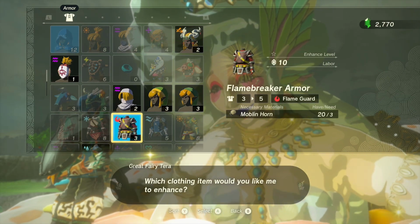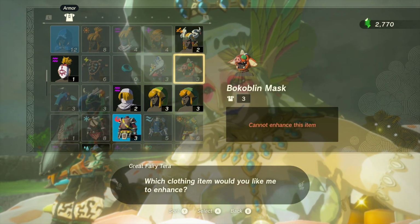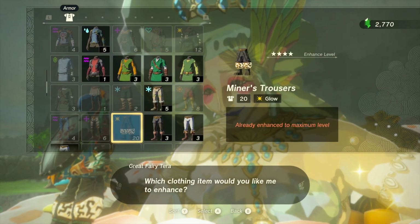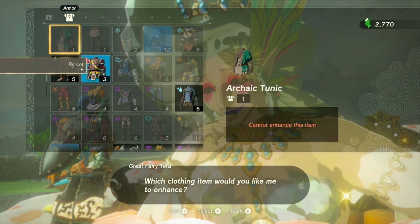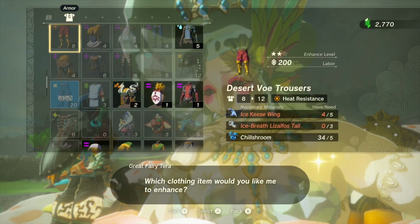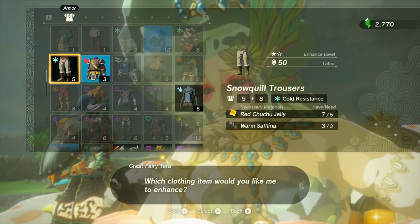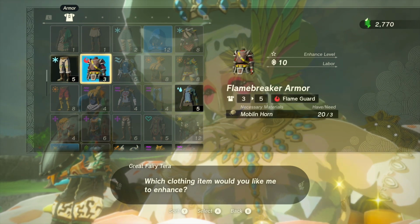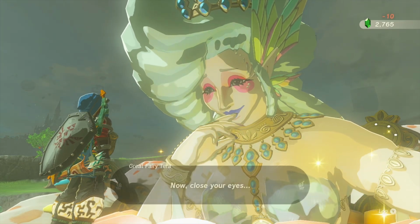Ah, and we can actually upgrade it. Moblin horns. We've got loads of those. What about this one? Fire fruit. Oh, we can do both of those then. Is there anything else we can do? Let's just sort it. Not really anything else I'd like to do. So, oh, me woolly trousers I can do now. Red choo-choo jellies and warm saffron. Well, let's just see what this one's going to cost for first and second stage, and we'll see.